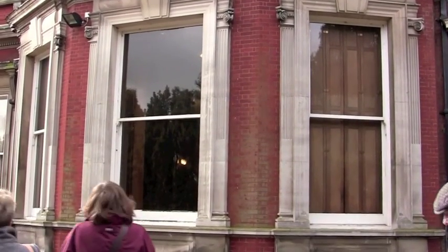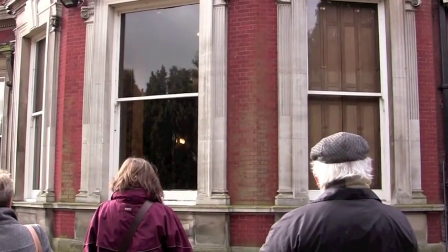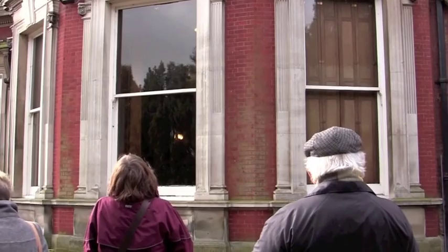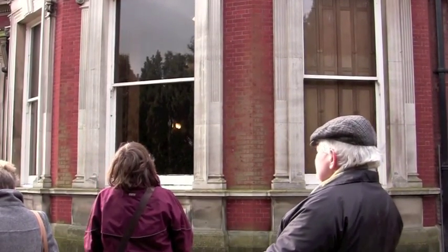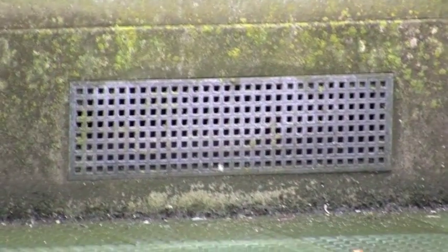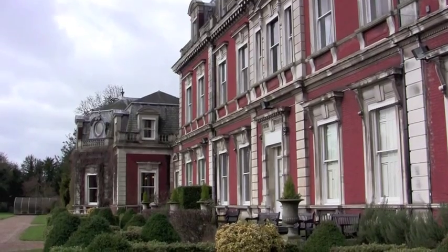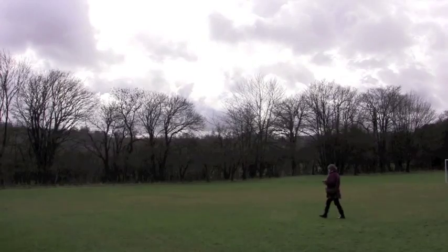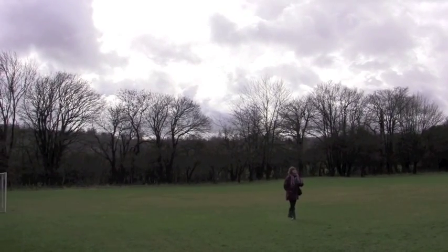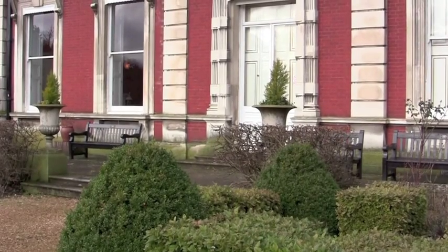Library end. This is the big window on the end of that big saloon that we were in. This is where the late 18th, early 19th century entrance to the house was. The servants' quarters are behind here. The original front. The original road ran past here. This, of course, is the original front of the house. And there are also cellars coming out. The basement is underneath the terrace.